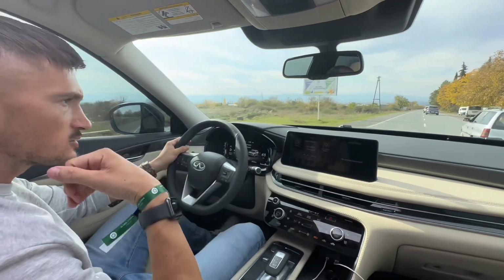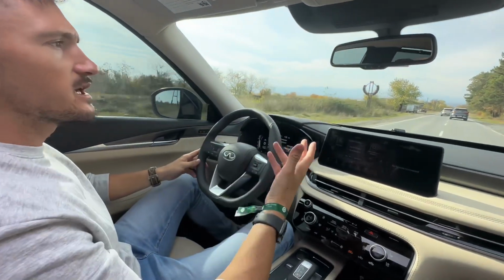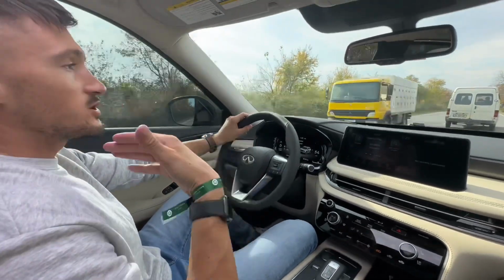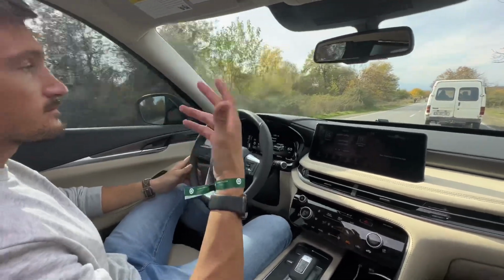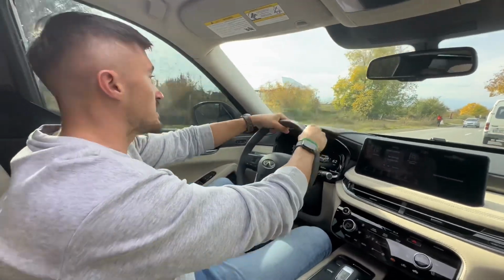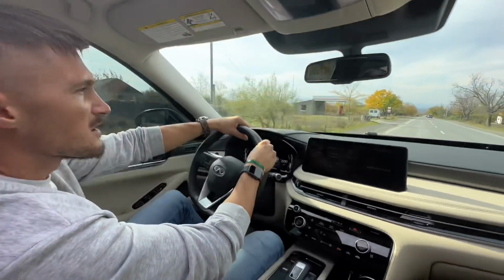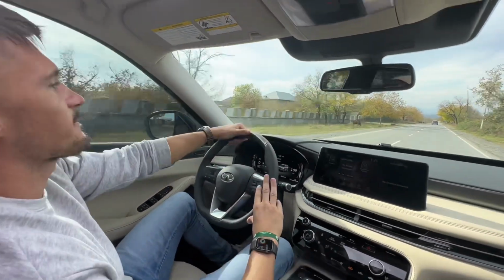I'm just overtaking now. It's got a bit of a punch. You can overtake when you need to overtake, and it's got the power when you need it. As I said, it's a 3.5 litre V6, 280 horsepower. We're going to overtake now. Comfortably, effortlessly. It's got all the power you need.